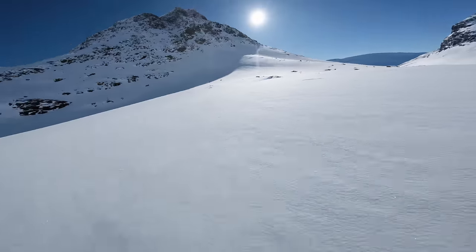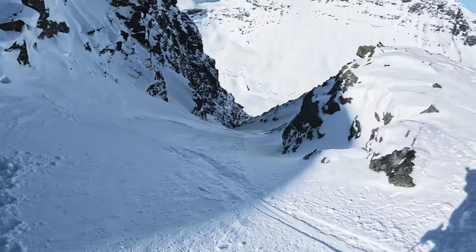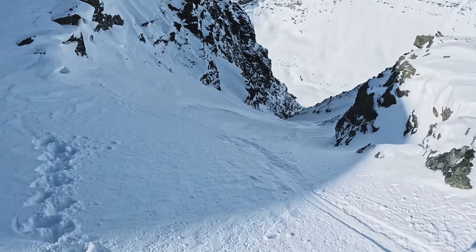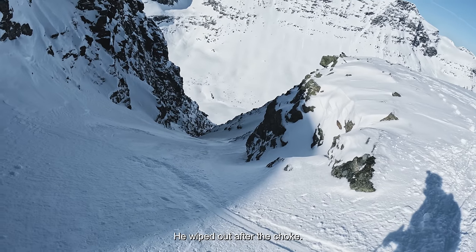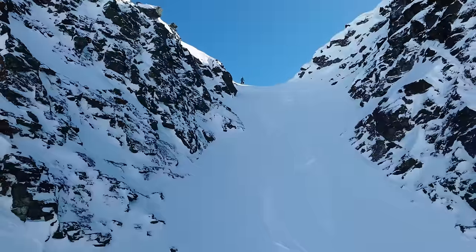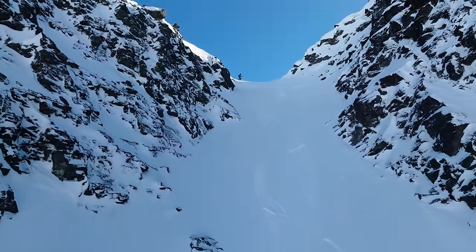So eventually I heard from Jonas that he had made it to the bottom. How was the choke? And Jonas said, "It's a straight line past him." And then I thought I heard Jonas say, "Yeah, he wiped out." He wiped out after the choke. That threw a seed of doubt into the back of my mind. All right, Mark, you're up. Abma and the monster. Dropping.